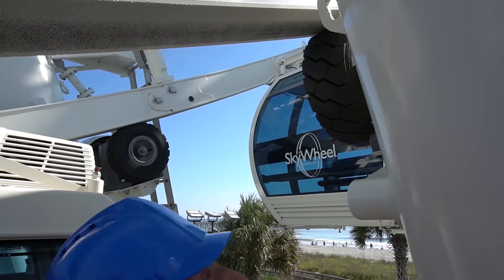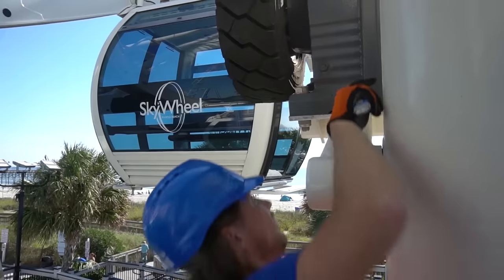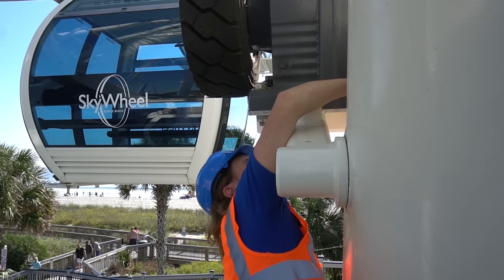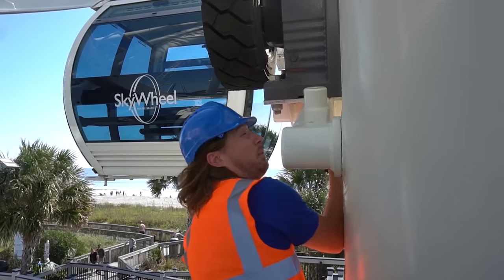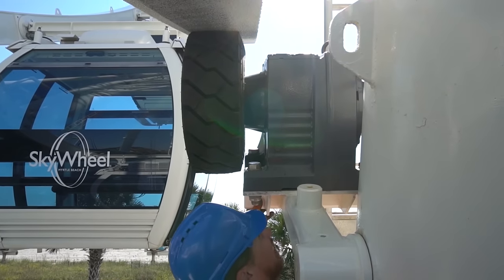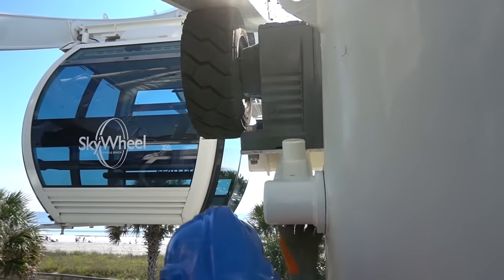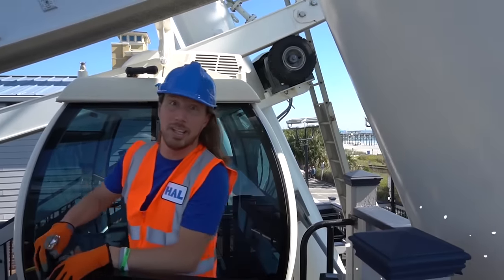So let me reach up here and see if we can tighten some of these bolts real quick. Oh, let's get up here. Okay. Yeah, just a few little twists and turns here. Yeah, almost there. Gotta get up underneath here. Here we go. We're getting there. Nice and stuck. Okay. I think we're good. Now, we gotta see if it works. Come on, let's go.